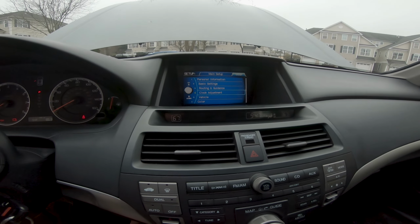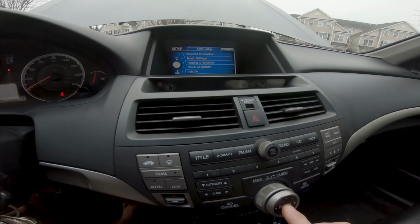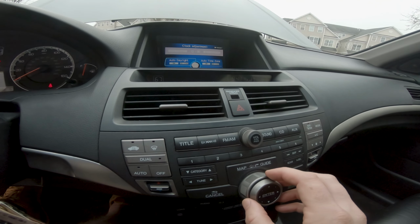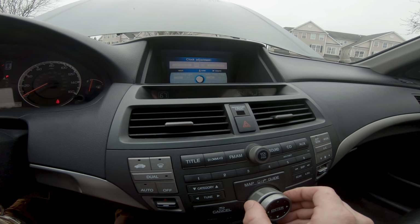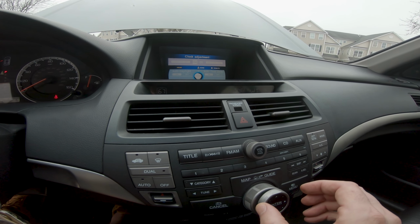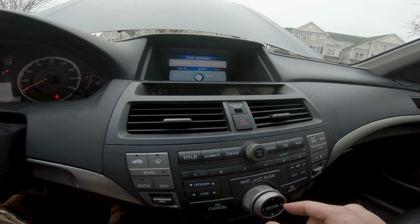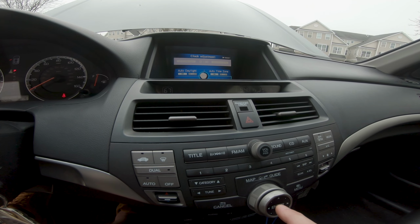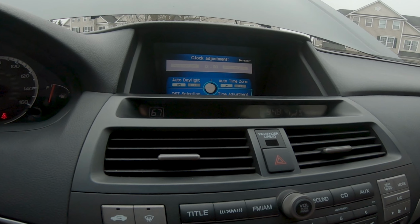If I go into my clock settings, the problem is I should be able to come in here, go to time and adjustment, and change the clock as I scroll this wheel. You can see if I put it for 4 o'clock, date and time, and then press to set it, it jumps back immediately to the default 12. Doesn't matter how many times you do that, it goes back.